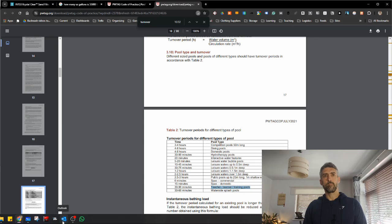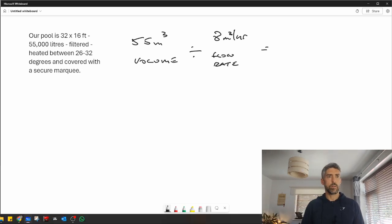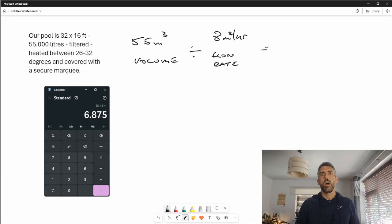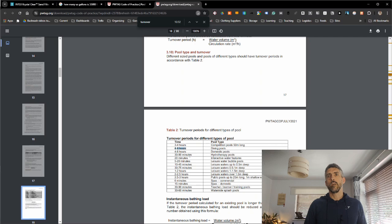Let's work it out based on the data that we've got. The way that you work it out is quite simple. You take the volume and you divide it by the flow rate. So I'll pull a calculator up on screen so you can see what I'm doing. So let's go 55 cubic meters divided by 8 cubic meters an hour gives us a turnover time of, well, let's round that to 6.9 hours. Let's go back to the PWTAG code of practice for a second. 6.9 hours would be fine for a domestic pool. But as you can see, for a teaching pool, not good enough.